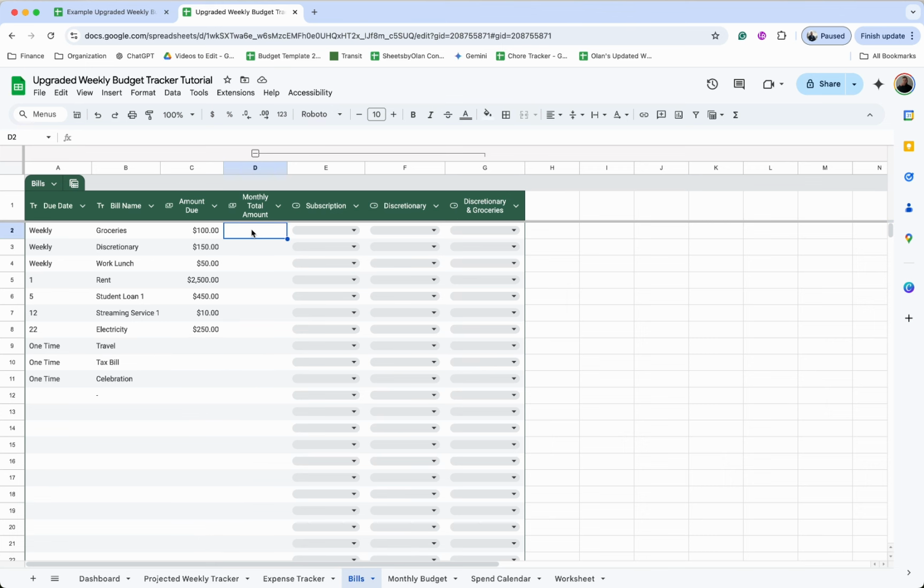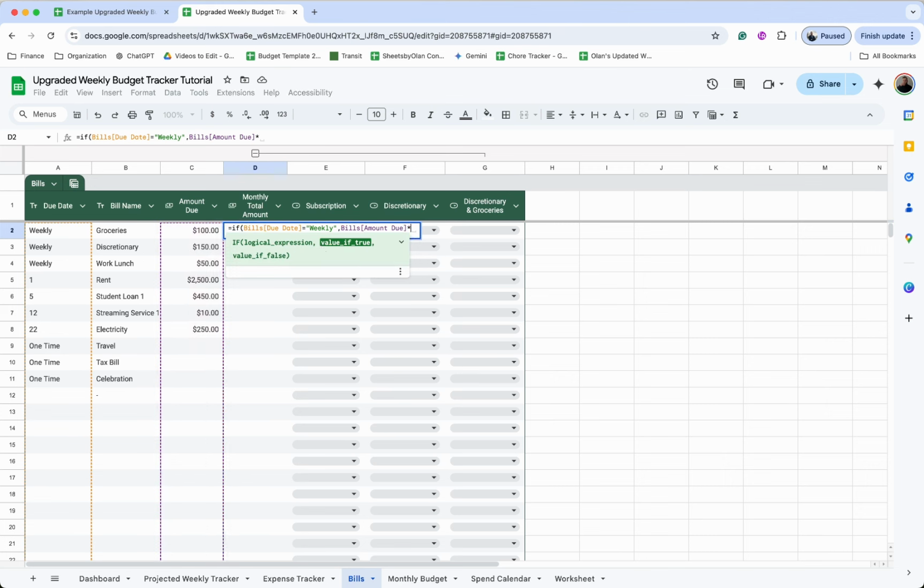So now we want to calculate the monthly total amount. And here we're going to simply say if it's weekly, we want to multiply this amount due by 4. If it's not weekly, then we just want the amount due. So we're going to type equals if, and we need our logical expression. So the logical expression will be if the due date is equal to weekly, and weekly needs to be inside quotes because it is a text. Then we need to do the amount due times 4. If it's false, we simply want the amount due.